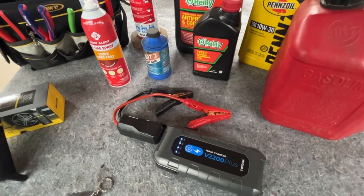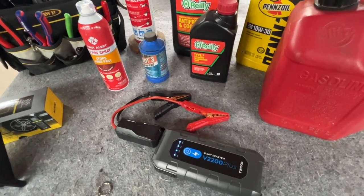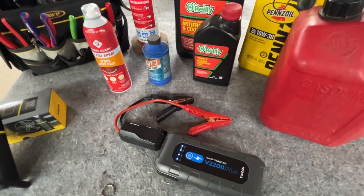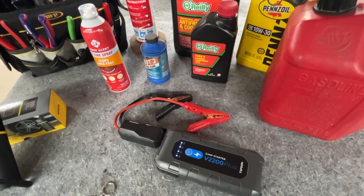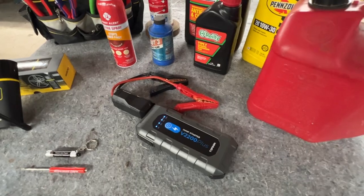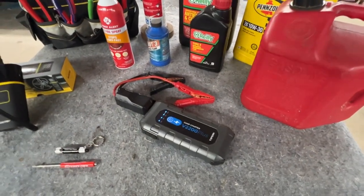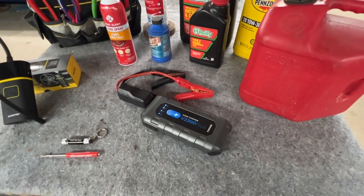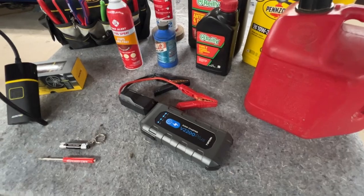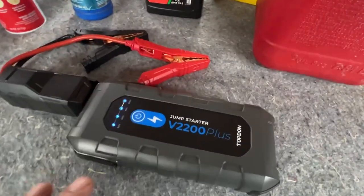A battery tender or trickle charger is to maintain the level of charge. So it's not bringing it from a dead battery to 100%. It's taking an 80% battery to 100% and keeping it there without you having to disconnect the cables. You can leave it on a trickle charger. You cannot leave a battery on a charger, or it will actually damage the battery over a period of time. So those are two devices, trickle charger and battery charger, and this is called a jump starter.